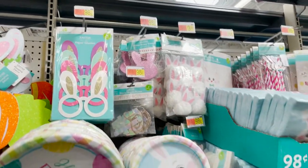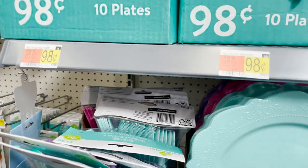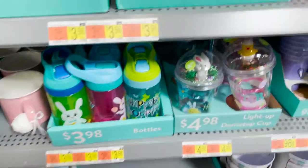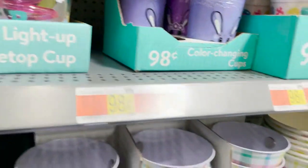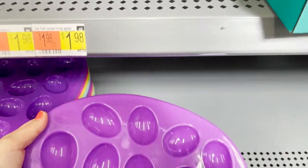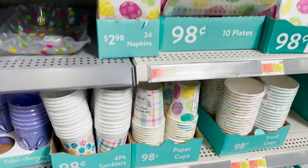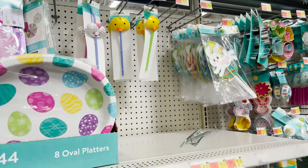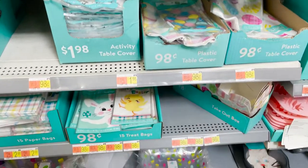And you have your party items, the plates. Super cute. These are nice 10 count plastic card. These are little tins you can put your candy in or make your baskets. They have the little plastic eggs in all these different colors. Your cups. More party supplies. Glitter forks.